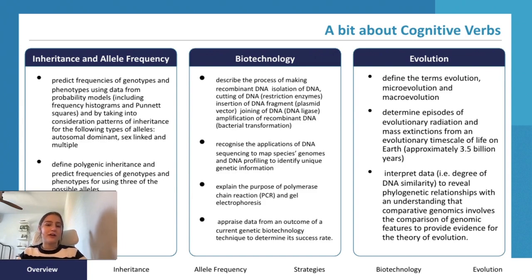Obviously, these traits aren't just controlled by 2 alleles. They range on a myriad of spectrums. So we'll be looking at that. By the end of the lesson, you should be comfortable using Punnett squares again and other probability models to predict genetic outcomes for different types of inheritance. You'll also understand how multiple alleles and polygenic traits contribute to the diversity we see in organisms today.